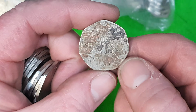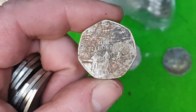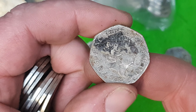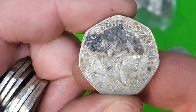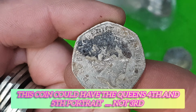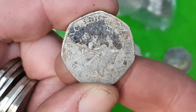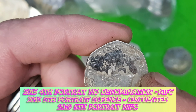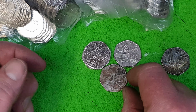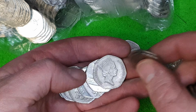Oh, it's a commemorative as well from a sealed bag, and it absolutely looks like it's been in the bottom of a puddle. But up to press, is it the third portrait? I can hardly tell. It says 50 pence there, 2015. It is, because she's got earrings on. Okay, so it is the circulated strike, but because of the mintage figure on that, I think it takes precedence over diversity in public libraries.